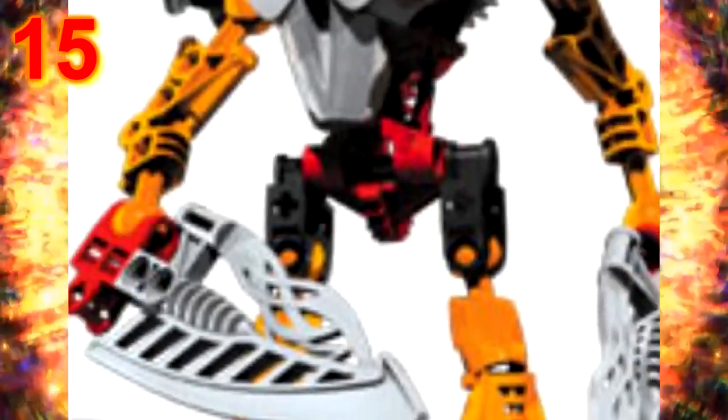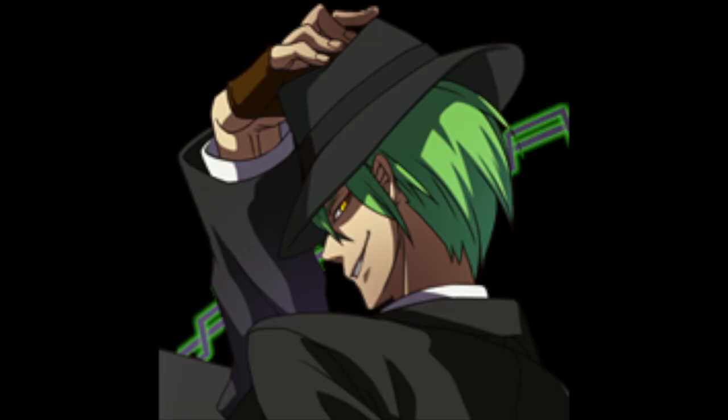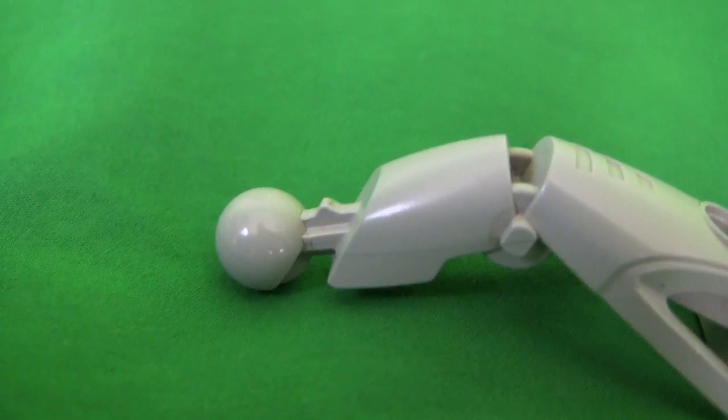Can you zoom in a bit? There we go. For the record, I still can't see what you're referring to. I can show you myself since I have one of those Nuva limbs. Here's what they're talking about.